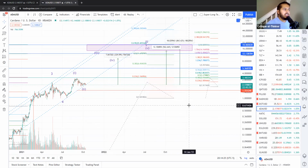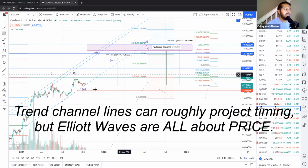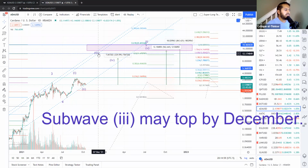So as I mentioned, there is nothing currently indicating that our overall big picture pattern is broken. This is actually one of the most robust and strongest patterns we have across all the cryptocurrencies. And as I mentioned in the last video, we also have these logarithmic trend channel lines that can give us a very rough idea of timing on this. And again, this is very approximate. Elliott Waves focus on price levels, not so much timing, but sometimes you get a bit of a hint. And here it's showing our third subwave could top sometime in early December, maybe even earlier than that, maybe mid-November.